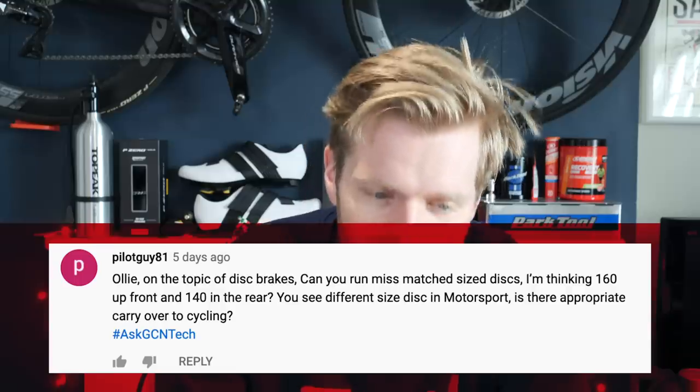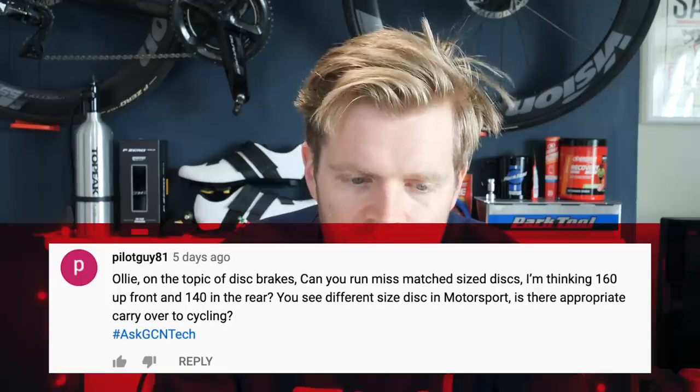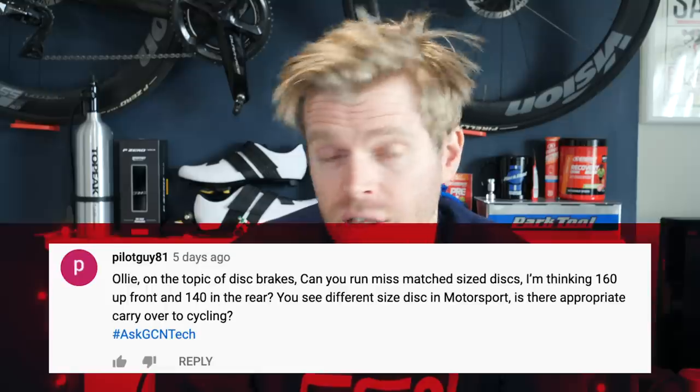Next question is from PilotGuy81. He says, Ollie, on the topic of disc brakes, can you run mismatched sizes of discs? I'm thinking of 160 up front, 140 on the rear. You see different size discs in motorsport. Is there appropriate carryover to cycling? Yeah, there is. The physics of slowing down are pretty much the same on a road bike as they are on a motorbike.